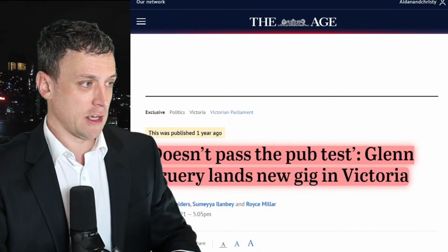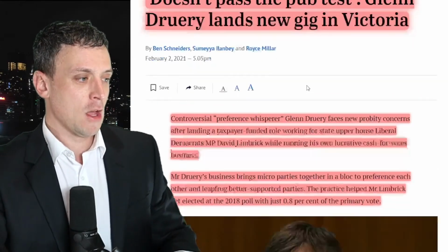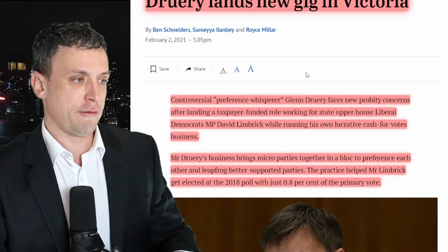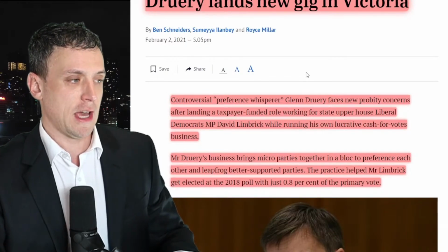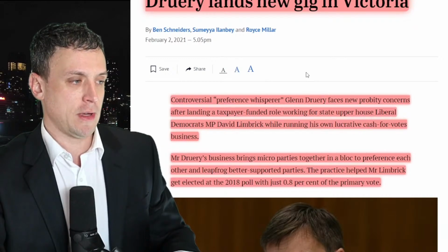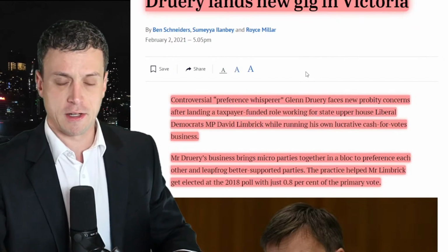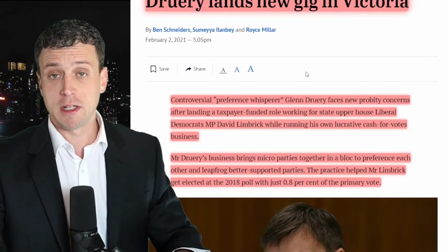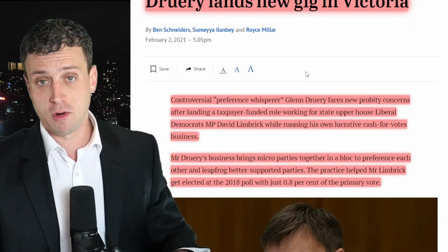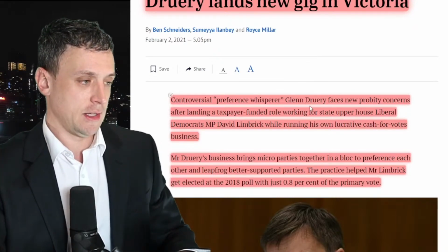Alrighty, now moving along here. Doesn't pass the pub test. This was from 2021. Controversial preference whisperer Glen Druery faces new probity concerns after landing a taxpayer-funded role working for State Upper House Liberal Democrats MP David Limbrick while running his own lucrative cash for votes business. All right, so sounding pretty similar to what happened in the past, of course, with the Motor Enthusiasts Party, or whatever it was called, and also the Justice Party.